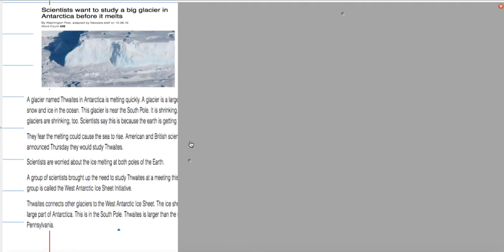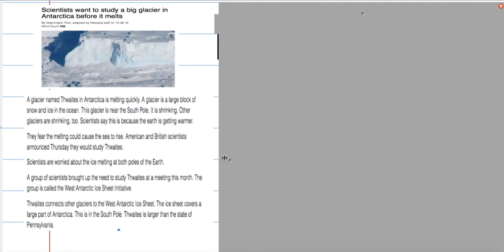So first I'm going to start off by simply reading a first section of this article to you and then showing you how I can go about highlighting some important information. So it starts with, a glacier named Thwaites in Antarctica is melting quickly. A glacier is a large block of snow and ice in the ocean. This glacier is near the South Pole. It is shrinking. Other glaciers are shrinking too. Scientists say this is because the Earth is getting warmer. They fear the melting could cause the sea to rise.